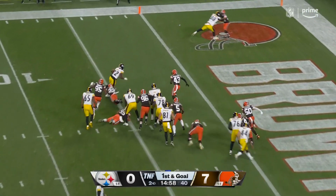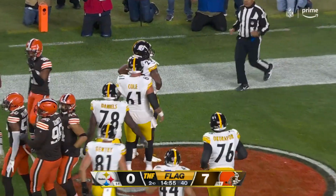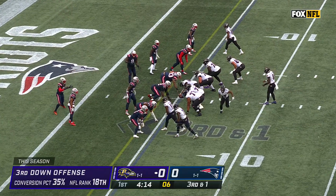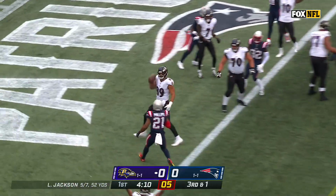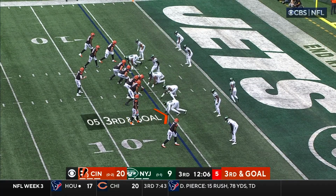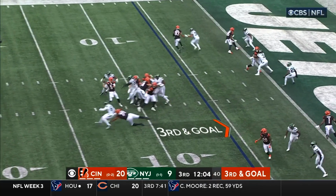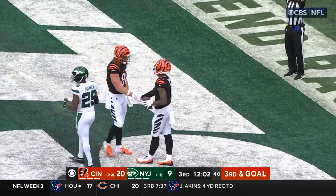Harris, flag thrown. And Harris, for the moment, gets into the end zone. 3rd down and 1, and they work out of an empty set. It's Jackson with a shovel pass. It's Andrews for the touchdown. Burrow on 3rd and goal. Burrow hooks a pass. Wide open. Chase. Touchdown.